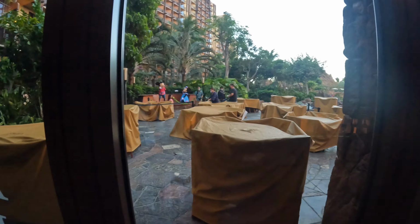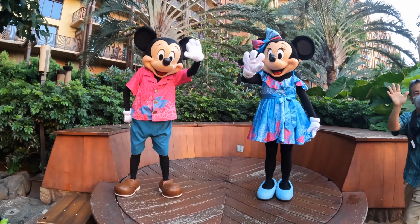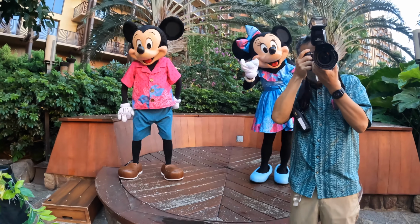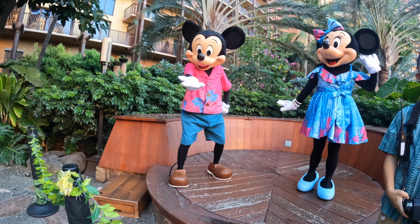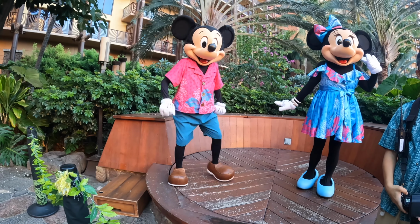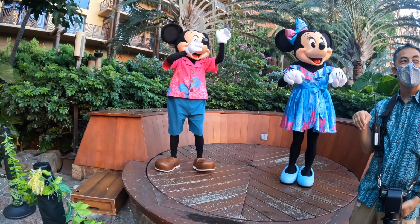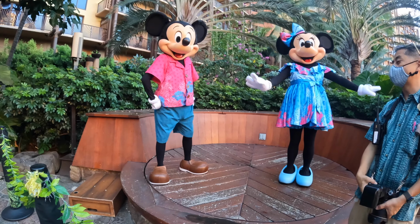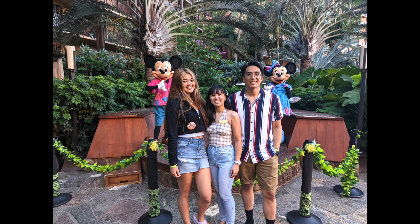Oh my god, it's Mickey and Minnie! Good morning, Minnie and Mickey. Let's just film it at the same time. Can you guys tell Mickey and Minnie where you've traveled from? Sydney, from Australia. Wow! Is the weather similar here? Pretty similar during the summer, yeah. Oh, nice. Well, welcome our Australian Aulani.